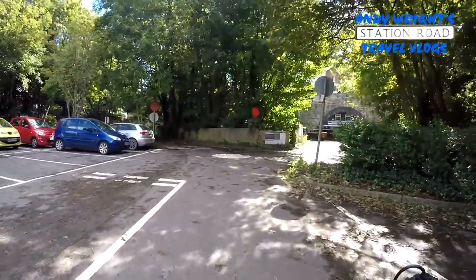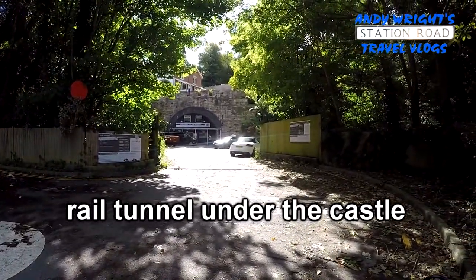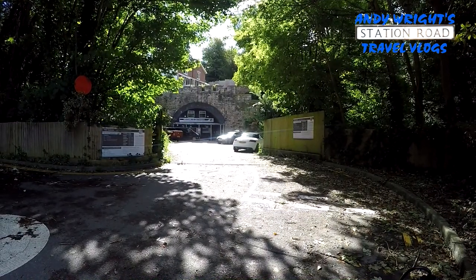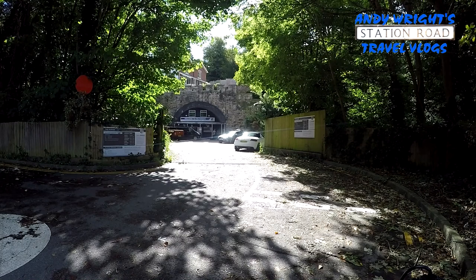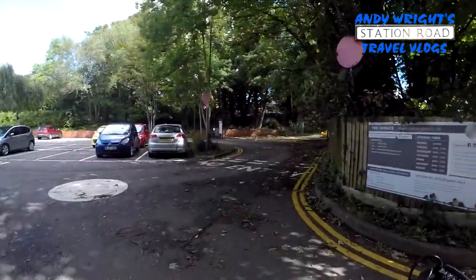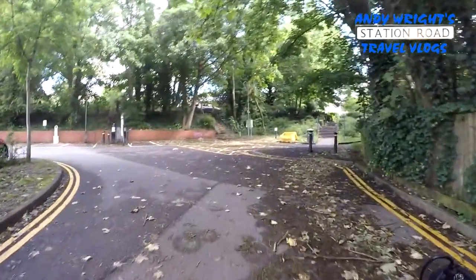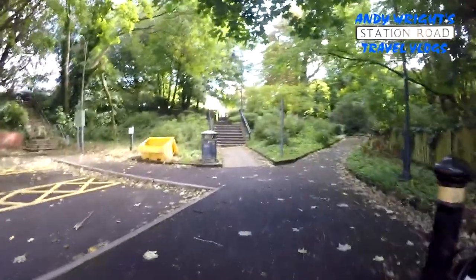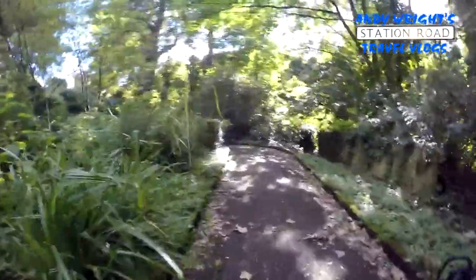The ranges. Oh, it's a shooting centre. There's a shooting centre now. That looks very train-like, doesn't it? Do you reckon that could be a train tunnel? I reckon that's a train tunnel. Yeah, interesting. I think that's looking like being a tunnel of some sort.